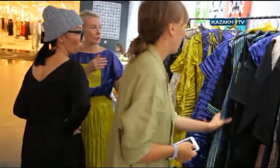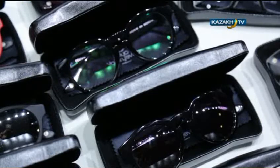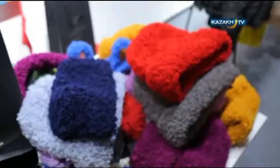Despite unusual textures and cuts, her skirts and dresses can go well with sneakers or classic pumps. Speaking about accessories, you can use as many as you want to complete the look.